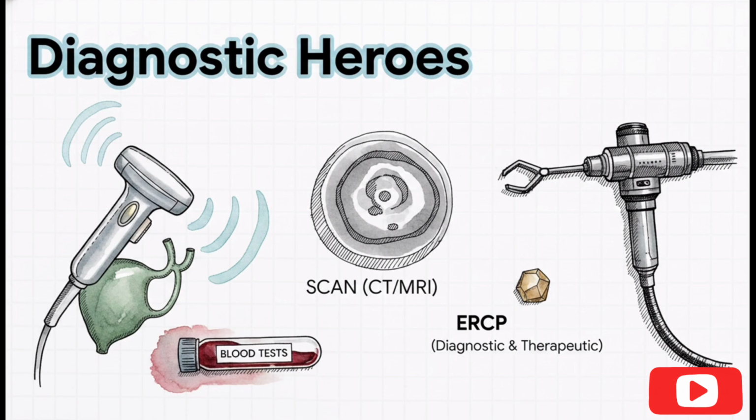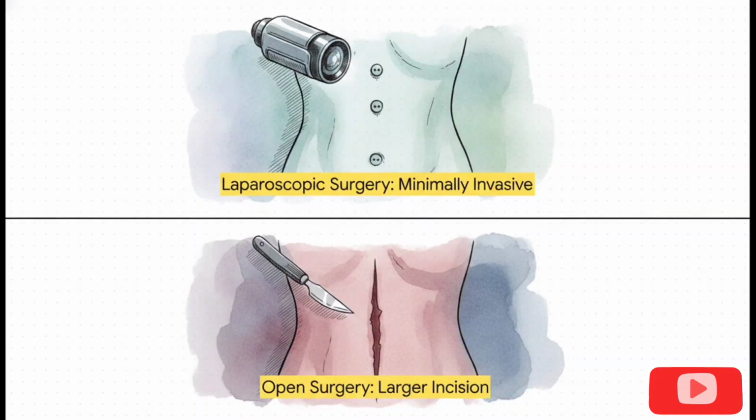And then there's the ERCP. This is an incredible endoscopic procedure that not only spots a stone stuck in the common bile duct, but the doctor can actually grab it and pull it right out during the test. Pretty amazing, right? Now, what's really interesting about this is how surgical treatment has evolved over the years.